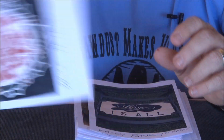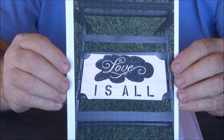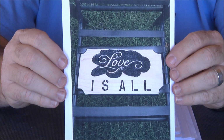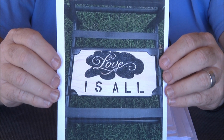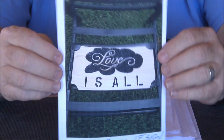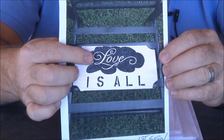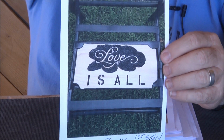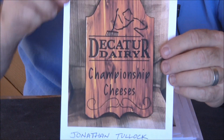Great job, buddy. All right, Kelsey Plank, very first sign. Pretty darn cool for a first sign. Did I say Kelsey? I meant Casey. Casey, is that what it says? It says Casey. Great job, Casey. I love it. That's tough to do, especially for your first sign. Terrific job. Jonathan Tullock. Not a surprise here.